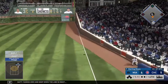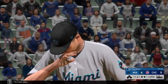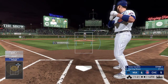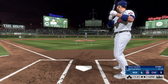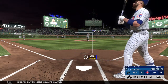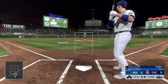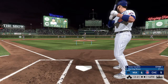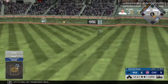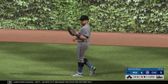Yanked high and deep down the line in right, and it's a foul ball. And that one misses badly. It's ball 2. Fly ball out toward right field. Right fielder giving chase. He gets to it and makes the catch for the first out.